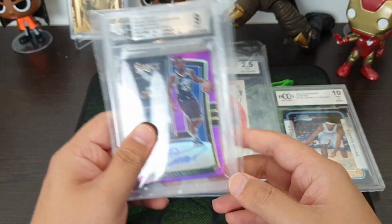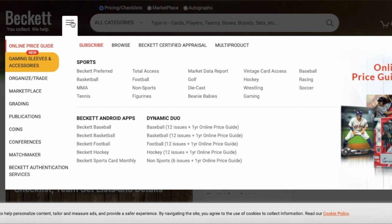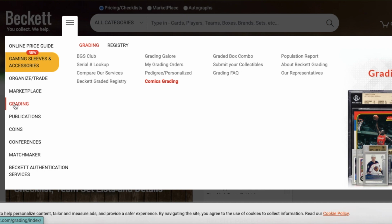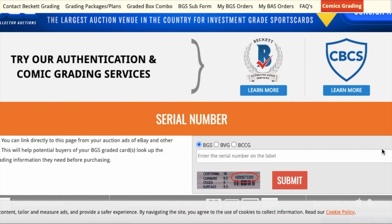Also, the population is very important. If you do have a Beckett subscription, just log in to your Beckett account. Then click this right beside the word Beckett. And you can see on the left side, grading. Now under grading, you'll see serial number lookup. Just click on that one. And then when you go down, you will see enter serial number here. Okay. And on top, you will see BGS, BVG, and BCCG.